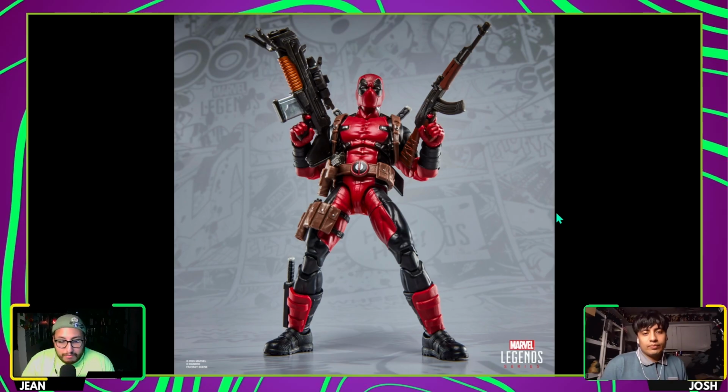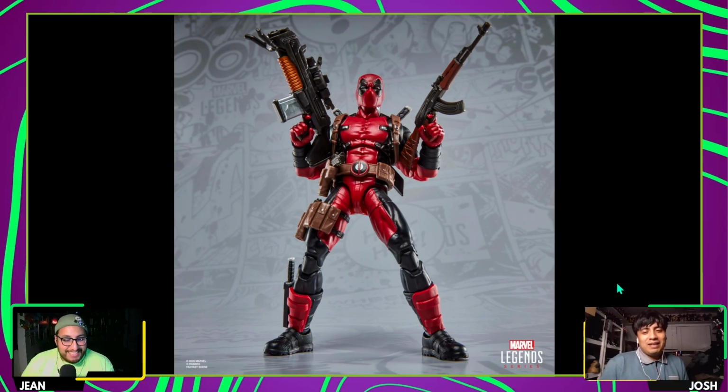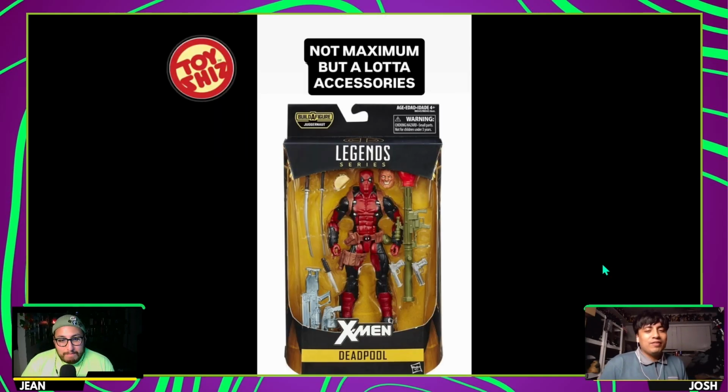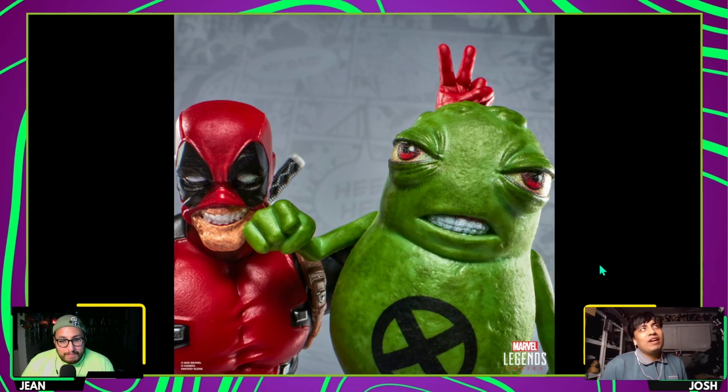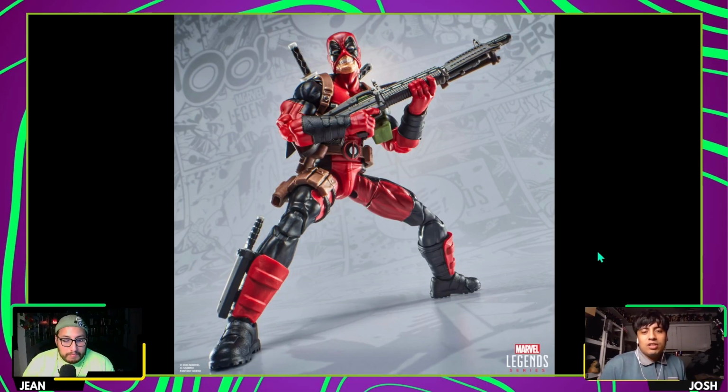All right, next up, a new Maximum Series was announced. Maximum Series Deadpool. Stinky. And oh man, looking at the pictures of this figure, it just solidifies what I've already kind of known about this Maximum Series. It's just a justification for them to raise the price, right? The Maximum Series title doesn't do much for the figure. Especially I think this one has the least differences to his normal release.